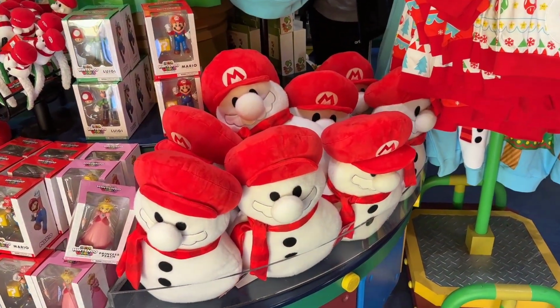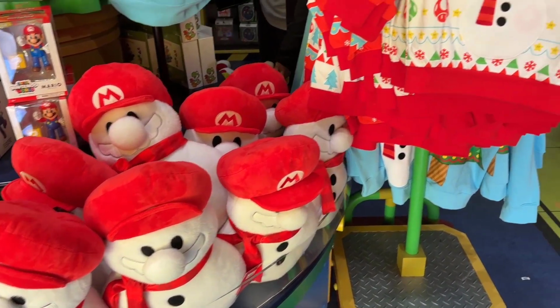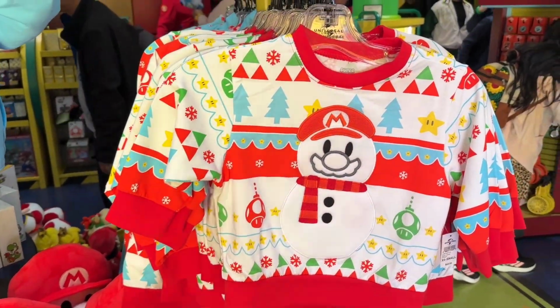Moving down into Super Nintendo World, lots of holiday merchandise at the park here. We've got our Snowman Mario.